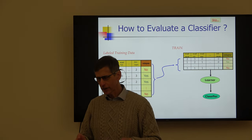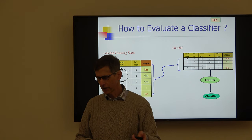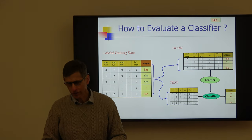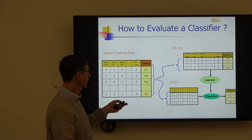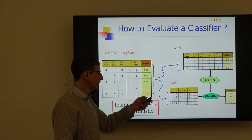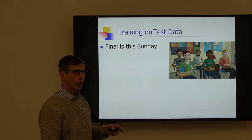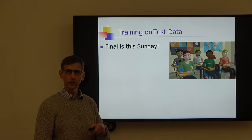So how do you evaluate a classifier with that context? So one intuition is I train on a data set, I then test on the same data set, well, that causes problems, right? I'd be very optimistic, and let me give an example of this. Did Kim tell you he's going to be a finalist in the class? You told me, right?